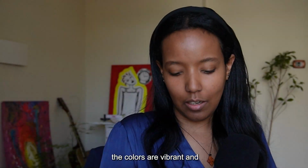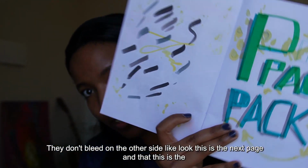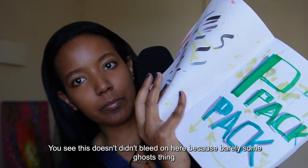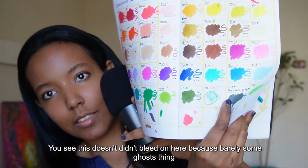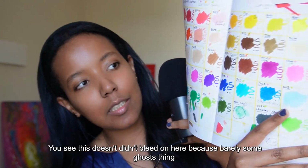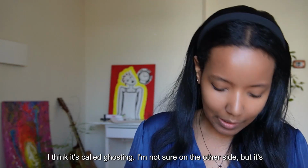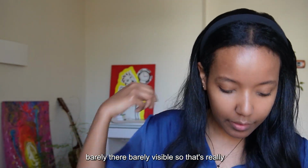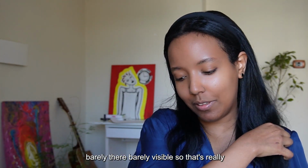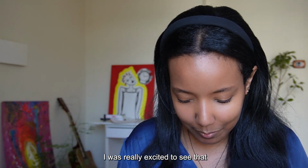The colors are vibrant and they don't bleed on the other side. Look, this is the next page. And this is the, you see? This didn't bleed on here. There's barely some ghosting. I think it's called ghosting. I'm not sure. On the other side, but it's barely there, barely visible. So I was really excited to see that.